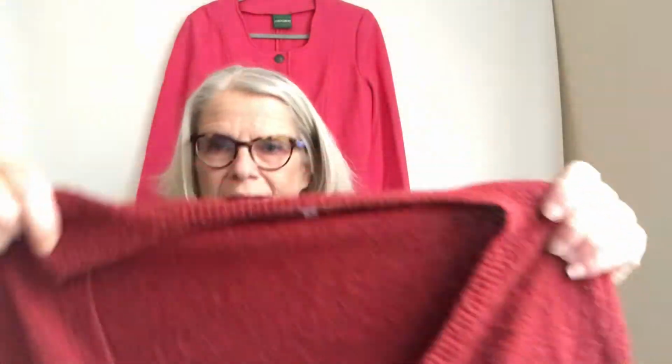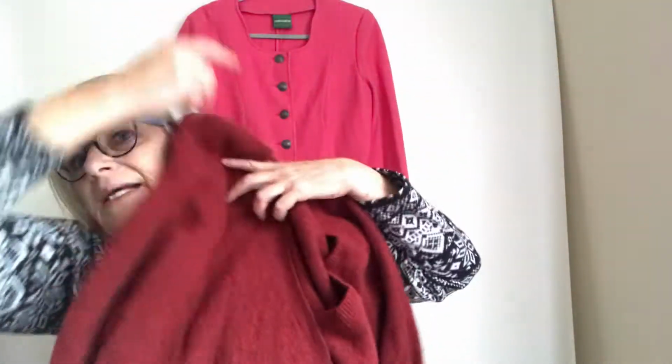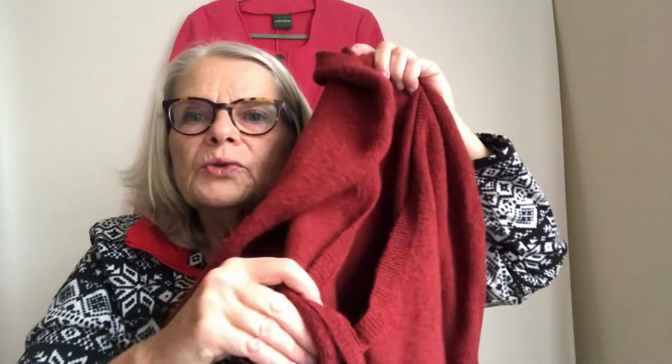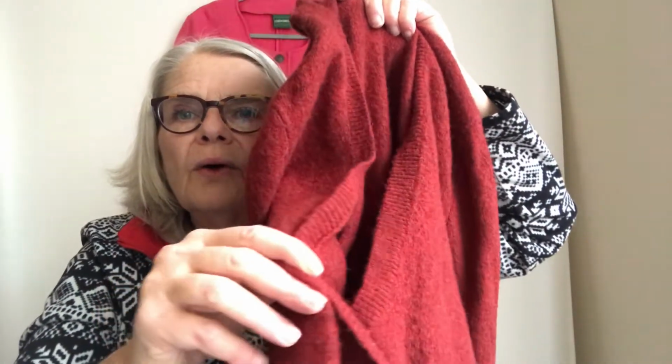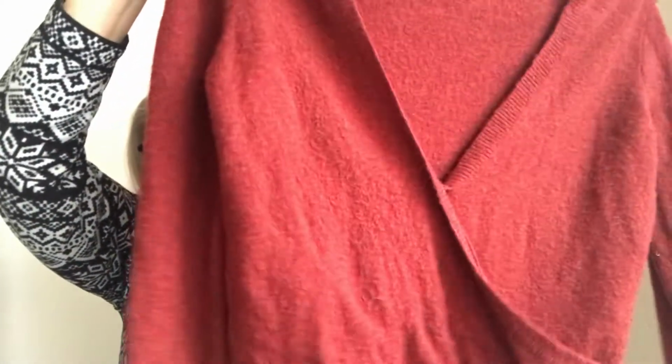Here is an in-progress shaving project. This sweater is Madewell, size large. It's got to be a blend of a bunch of stuff because it's so fuzzy. Nylon, wool, and alpaca. And I have shaved part of it. See how it's supposed to look like a wrap? Oh, and there's one little stitch here holding it closed. I'm thinking about taking another stitch to give it a better appearance when it's photographed.